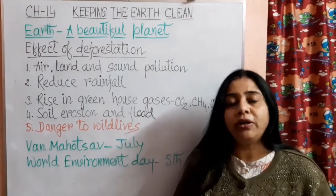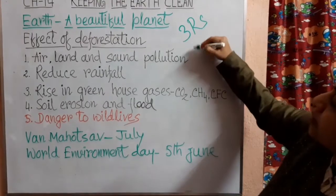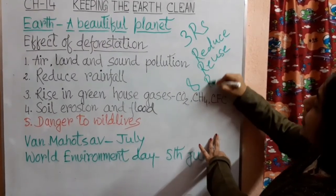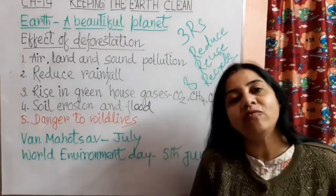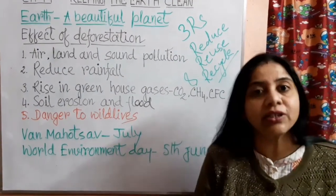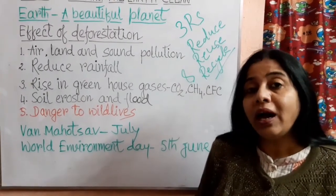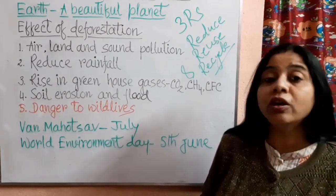Understood? There are so many points. We can use 3 Rs. That is reduce, reuse and recycle of some goods in our everyday life. By accepting very small habits, we can prevent cutting down of trees. Students, reducing means if we reduce our uses. Understood? It is possible by controlling the population.